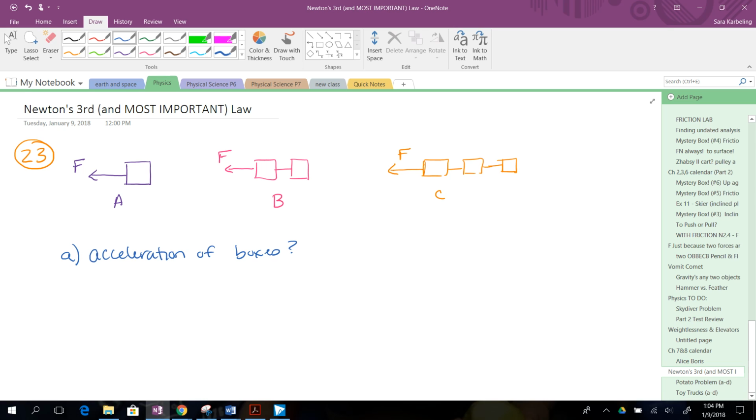But okay, so you use the acceleration equals F net divided by M. Okay, hold on. Let me write that down. So acceleration equals F net divided by M. Okay. So I think then, since the forces are all the same, the only thing you're dividing by is the mass, and since A has the least amount of mass, that would be the greatest acceleration. Okay. What do you guys think?